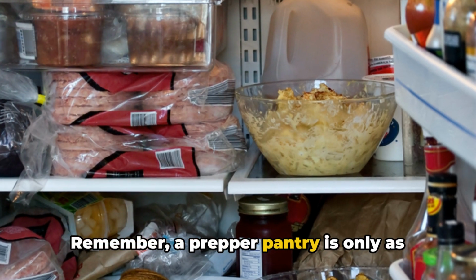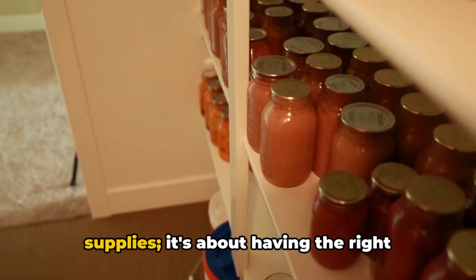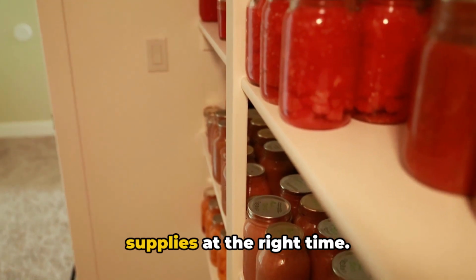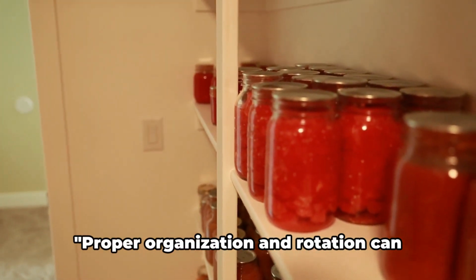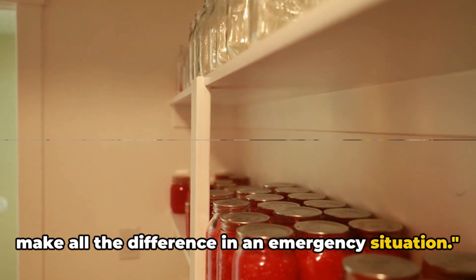Remember, a prepper pantry is only as good as its organization. It's not just about having a bunch of supplies. It's about having the right supplies at the right time. Proper organization and rotation can make all the difference in an emergency situation.